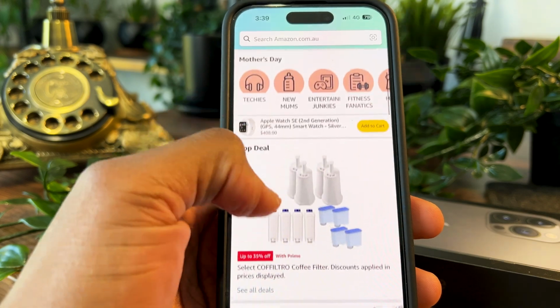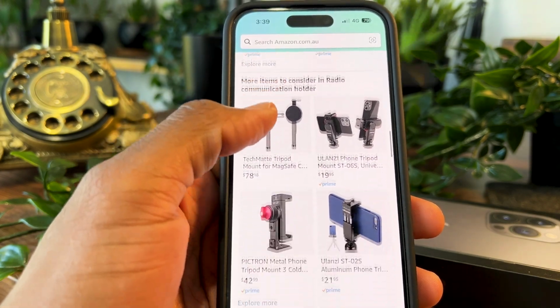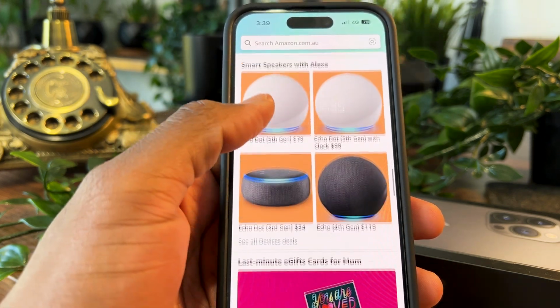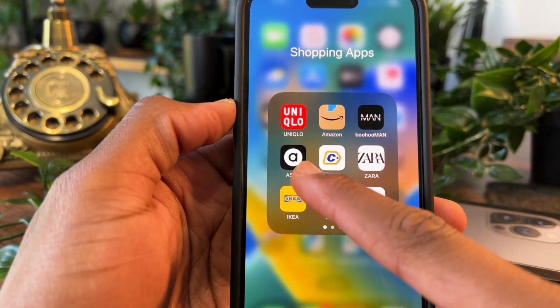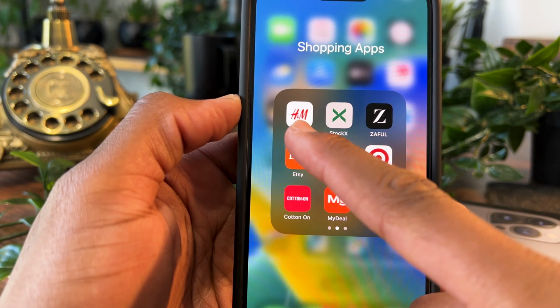The next set of apps are my shopping apps. I've got a variety, and the most used in this folder is Amazon, which I use to get some of the tech you see in my videos. Being a person who's also into fashion, I've also got a few apps that come in clutch in that department, my favorites being ASOS and H&M.